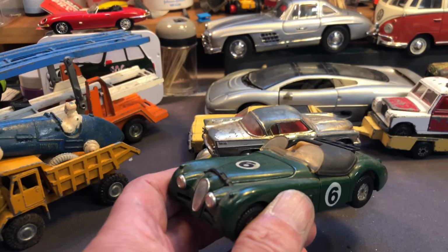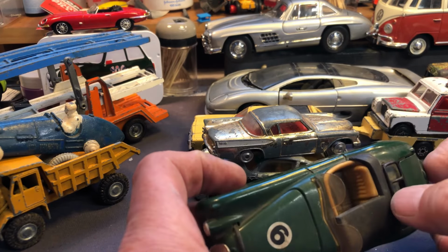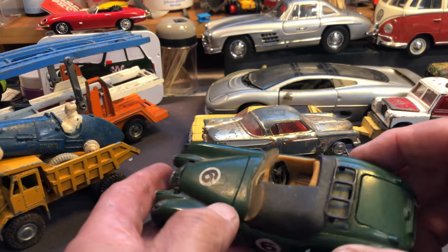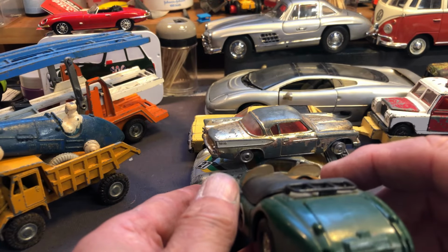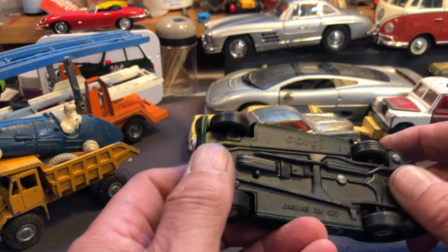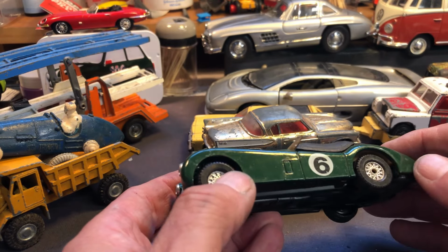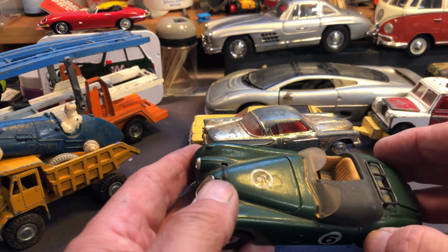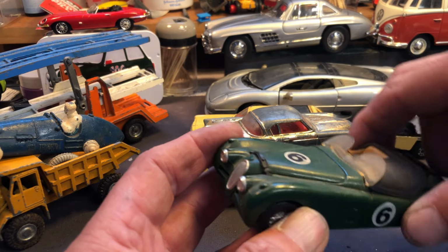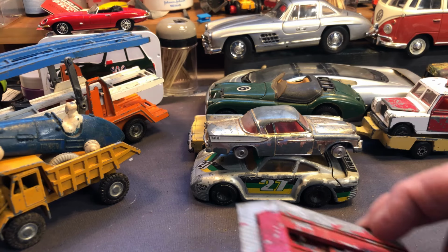Here's another one. Nice little racer, just needs polish. Boot opens, doors don't. Big wheel in the cockpit there. Glass is there. XK120 by Corgi. And it doesn't need restoration, it needs a bloody good clean, that does. And that would be quite nice to do. So put that on top there. Just reach down. Oh, got this as well.